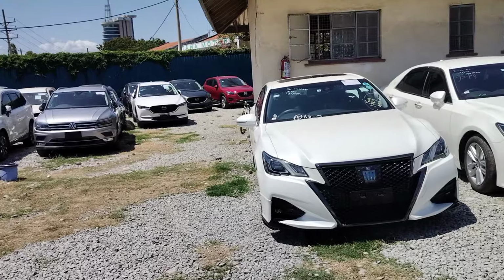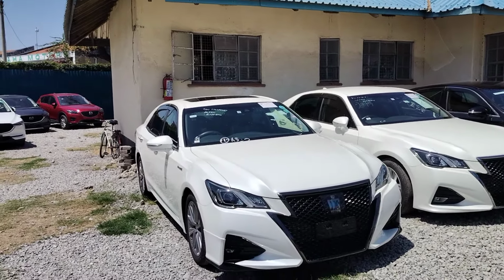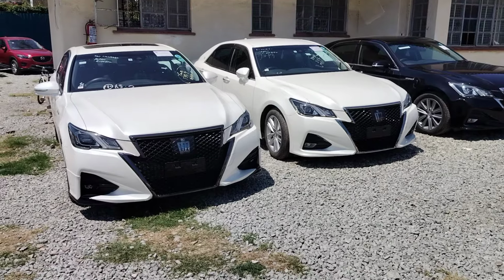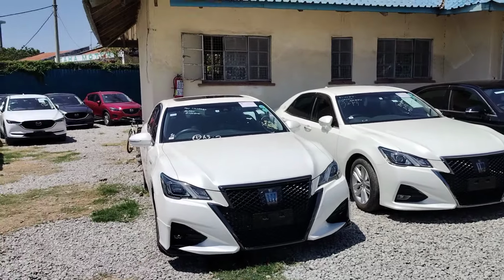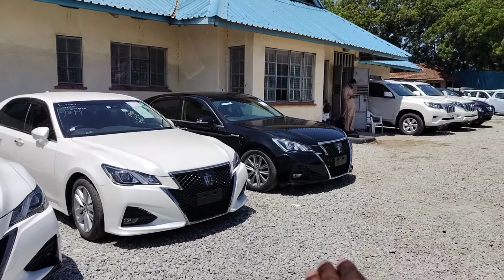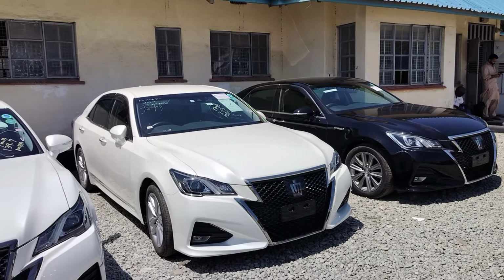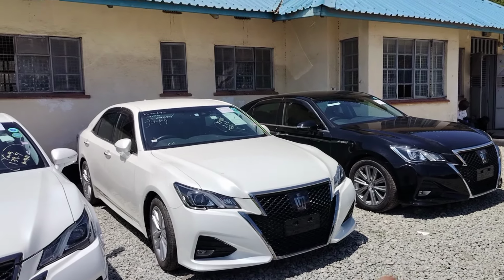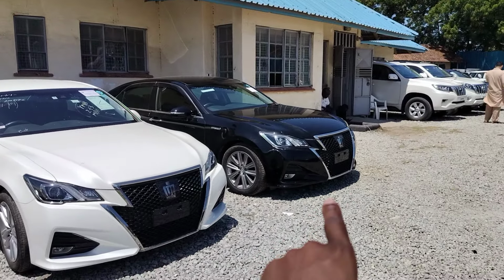So this is the 2017 Toyota Crown Athlete. I think it's an Athlete S or Athlete G. Zote ni Athlete S to be exact. Sawa. So the price of this car, hizo mbili, this one is a hybrid. Price ya hii hapa ni tunakupatia na let's say 3.3 million shillings. Okay? That one pale, that is the hybrid.